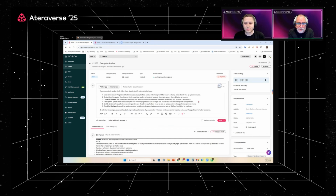So what I've been able to do with the Copilot, I've been able to take a look at the ticket. I have a quick response. I have a quick reply. I have the Copilot that gives me the information about it. And I also can generate an article. It can save me a lot of time. It saves you a lot of time. And you can get to do the things that you really need to do. Lee, you've got something that you want to share with this, right?